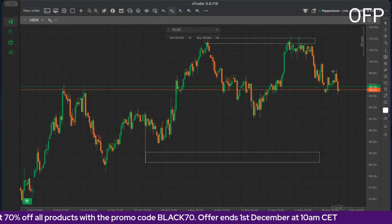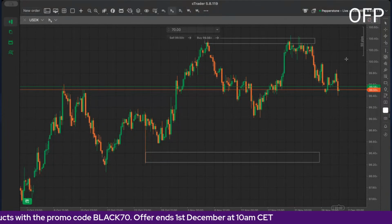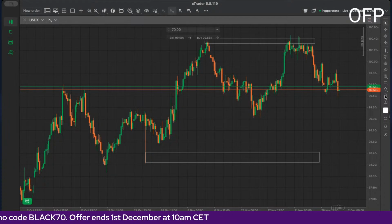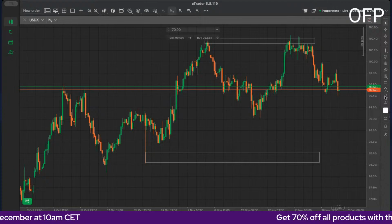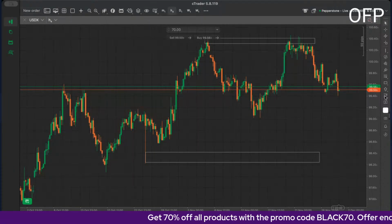So without further ado, let us jump right into our analysis. And we're going to be using the same tool for the risk and reward for this week so that we can make projections for the week and what setups we can actually see here.